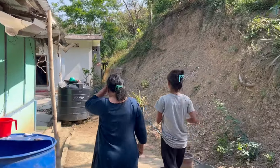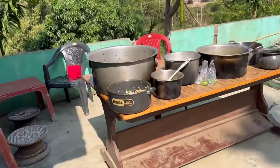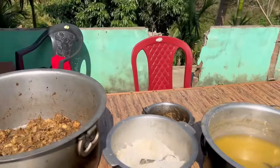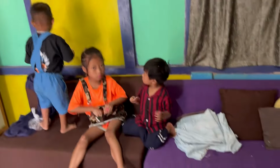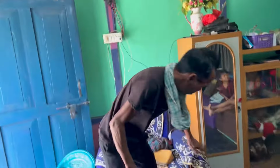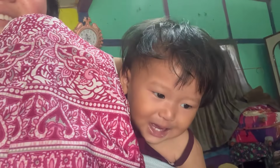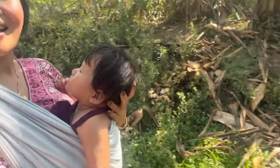Done with breakfast. Oh, let me see the leftover. Oh my god, there's so much leftover. Everybody's relaxing after breakfast. These are the kids. Uncle. Right now we are just hanging out.